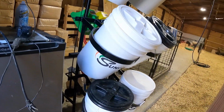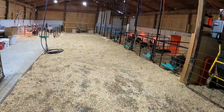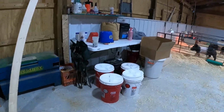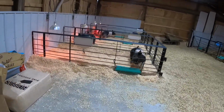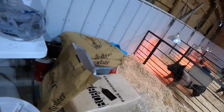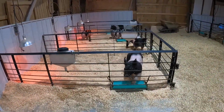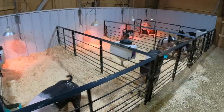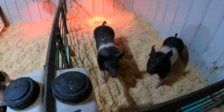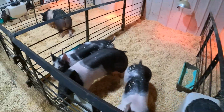I'm surprised it's dumped. Okay, I'm going to get these guys fed before they start squalling, because they make a lot of noise when they're hungry.